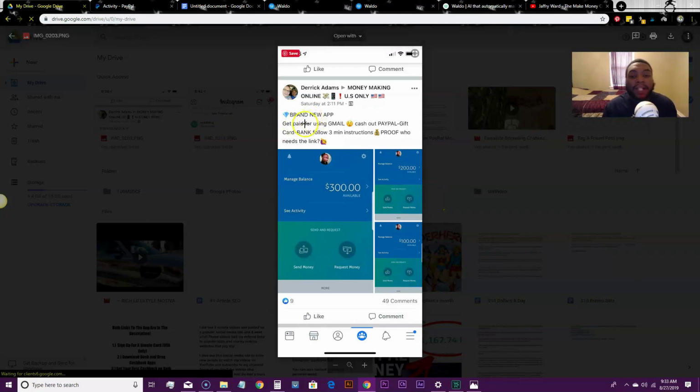So this is somebody that's promoting Waldo, and he's saying brand new app, get paid for using your Gmail, Cash App, PayPal, gift card, follow 3 minutes instruction, proof, who needs a link, and then 49 people contact him. He's posting this in a Facebook group called Money Making Online. So there's a ton of these money making groups on Facebook that you can post in to get referrals.